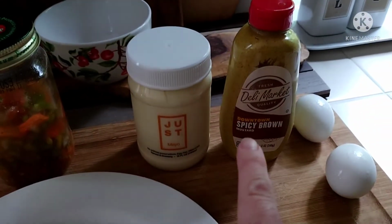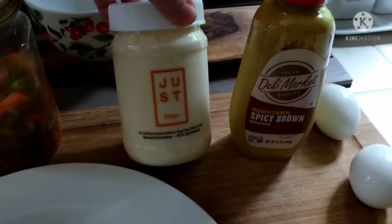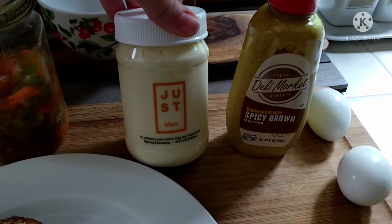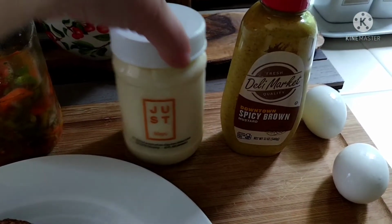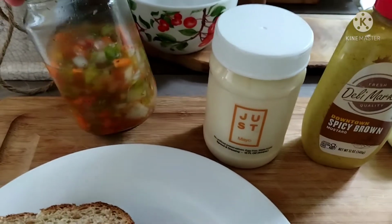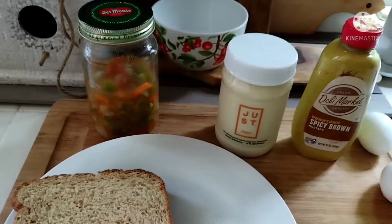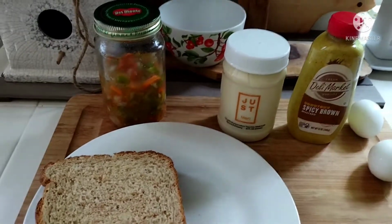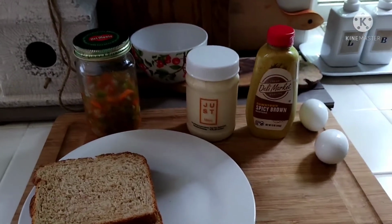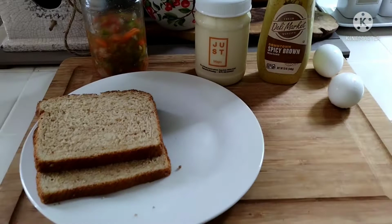I have spicy brown mustard, and I have the vegan mayo that I got for 50 cents. It was really, really good. I would definitely get this again. And then my own pickled veggies, which I'm obsessed with. I'm so happy that I decided to do it. I'm not going to make any more for a little while, until the end of the month if I have to use up some things. So I'm good for now.